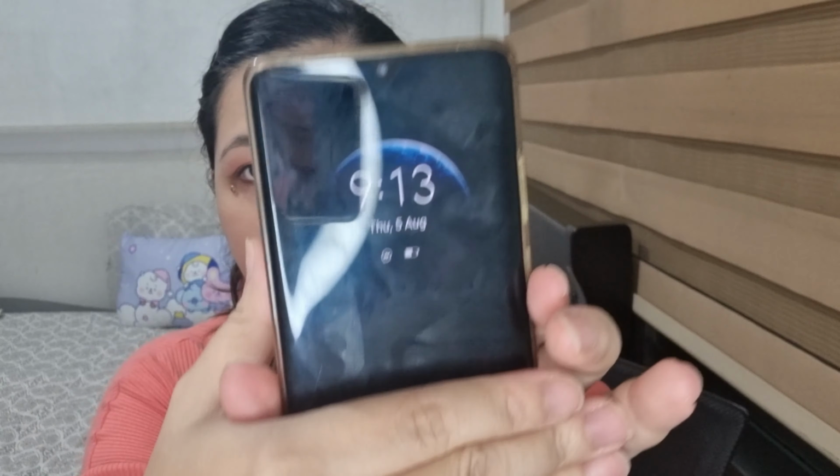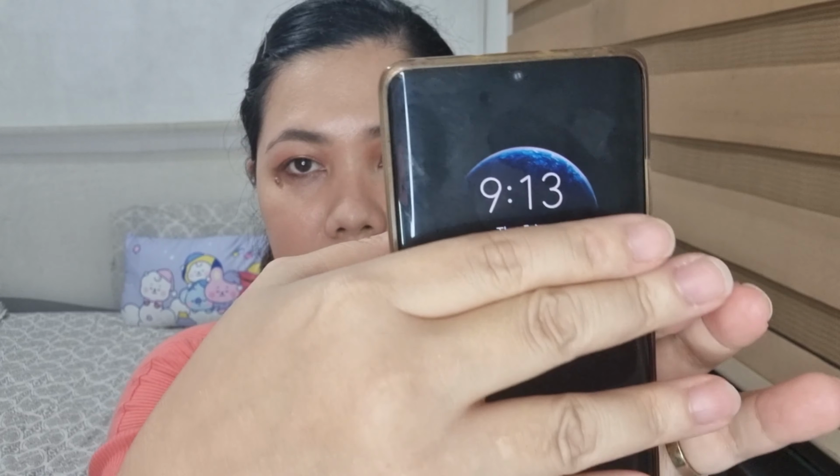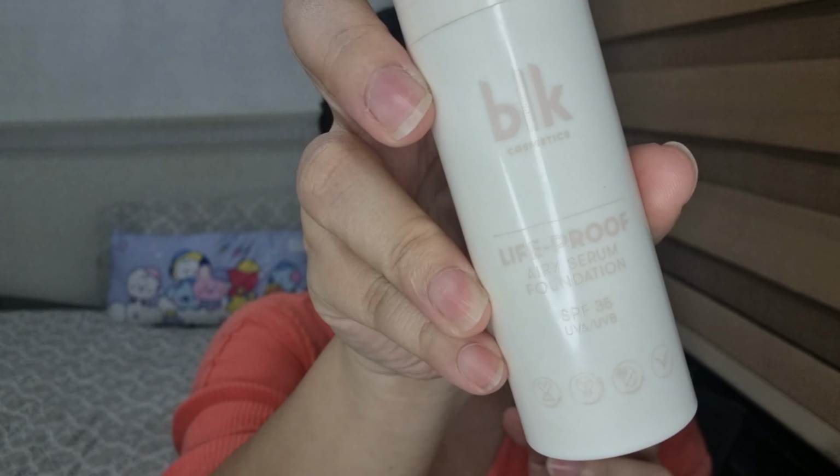Hi guys! So, it's 9:13 already. I've had my foundation and the concealer on. Actually, I've had the makeup on for a little over 8 hours, and I'm ready to strip this all off and then give my final thoughts and review. So, let's start with the BLK Life Proof Airy Serum Foundation.